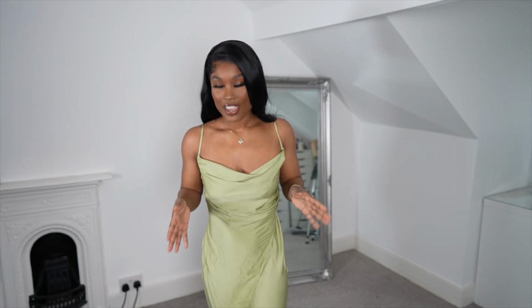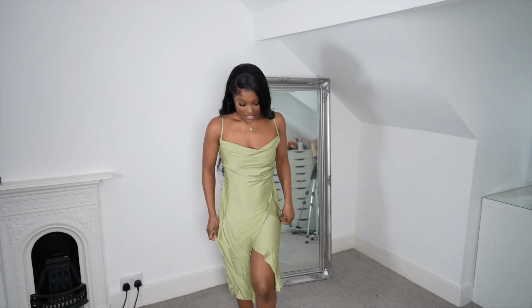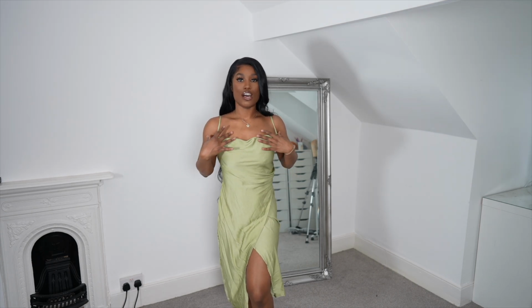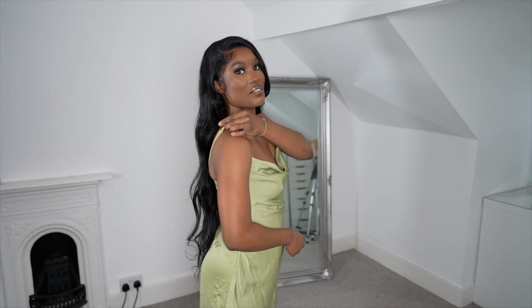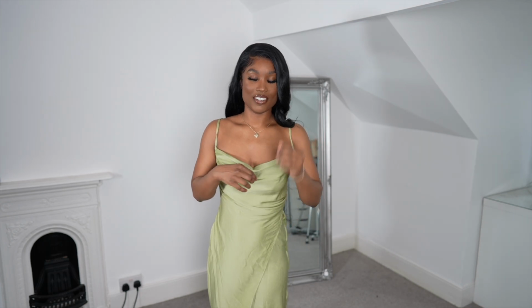Okay, so this next dress is an olive satin airy feeling dress. It's very light and I'm really in love with this because it's got a cheeky slit. You know I love these cheeky slits. And of course, I love satin pieces, so I had to adjust this very high because it was just drooping down. It just wasn't looking pretty around the bust area.